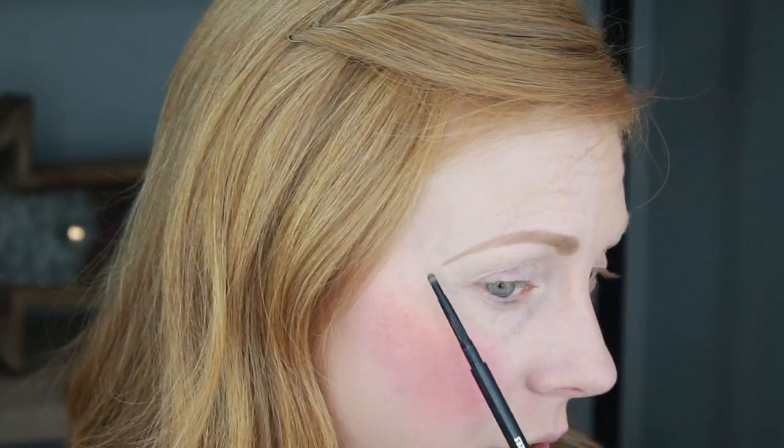Okay, number one, it's far too long. Do you see how far this is coming down? No, girl. Also, it looks like punctuation. It looks like an apostrophe. If you're a beginner with placing your eyebrow, use your pencil as your guide.